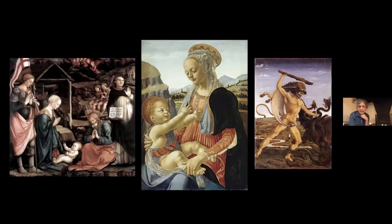Verrocchio has some of that, but even more so in the Pollaiolo brothers, the way he literally has a contour outline of the figures, and the way he even uses line to create movement and define action. He gets this idea of action by the way he uses his line. So remember those things when you're looking at Botticelli: line, drapery, movement, that kind of thing.